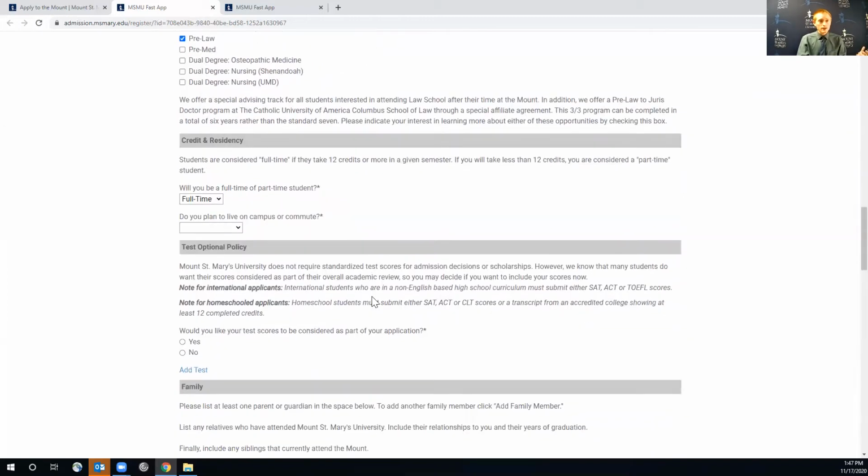Credit and residency, by default, we set this to full-time. We're assuming for first-year students, you'll be starting as a full-time status. You can switch this to part-time. If you're part-time, you would be a commuter student. If you're full-time, you have the options to select live on campus or commute.